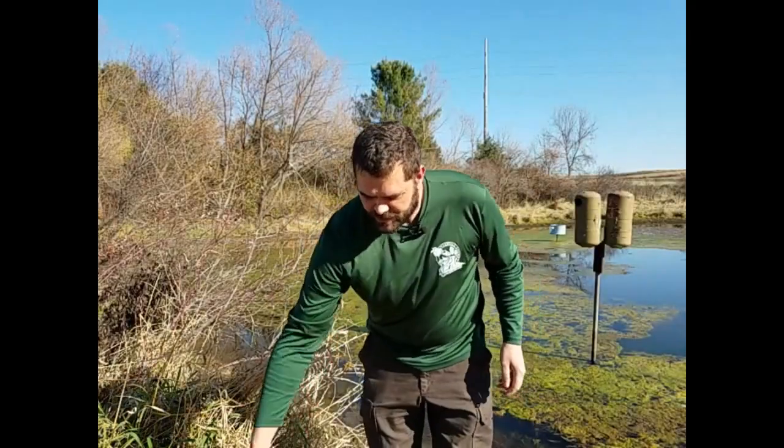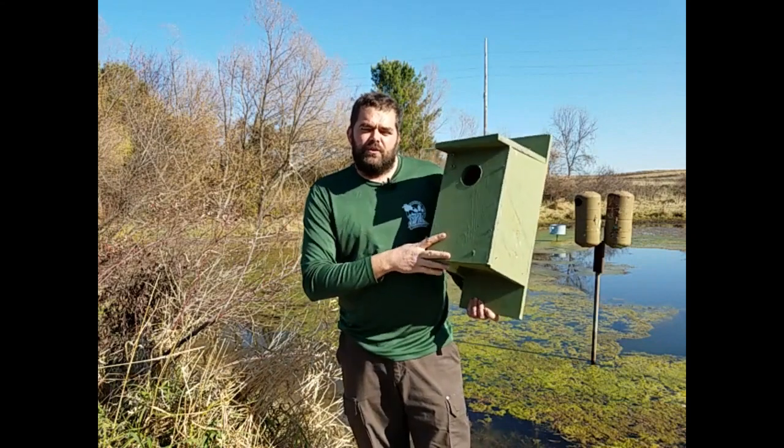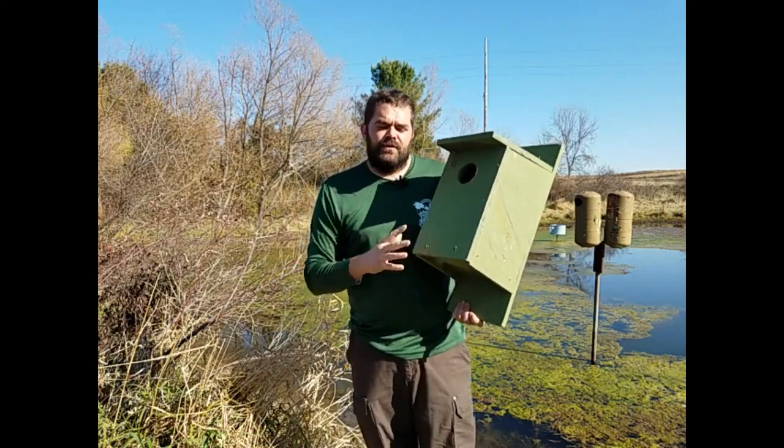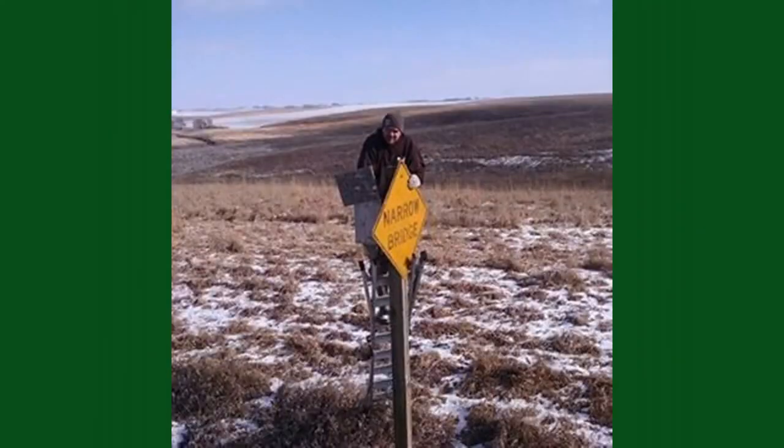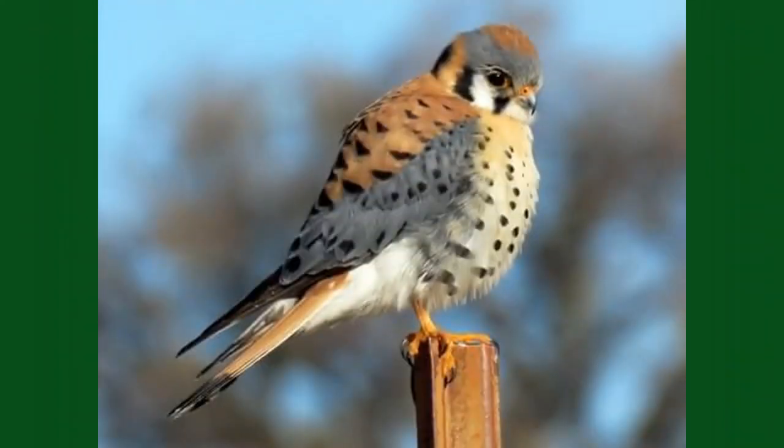Then the next one is we actually run kestrel boxes, and a lot of these we have on the back side of road signs. If you're out on a gravel road going to one of our wildlife areas or parks, up by Grammar Grove, there's one right there on the back of a sign. We put these up for the kestrels, a cavity nester. They don't have enough cavities to nest in, so we put up the boxes for them. Right now in Marshall County, we have just over 100 kestrel boxes up on our gravel roads. Our success rate on kestrels using them is around 50-60%, which is really good. I think most of the time they say if you have 30-40% successful nests in your boxes, that's a successful program.